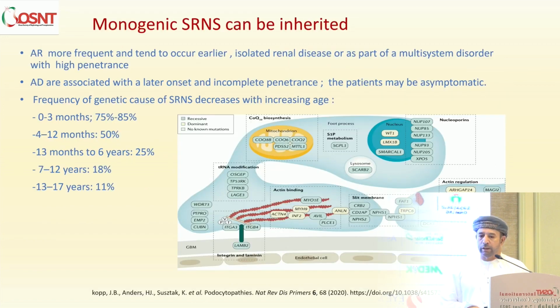And it can be inherited as autosomal recessive, usually seen in younger, earlier age, and usually can be isolated or associated with multisystemic disorder with high penetrance. And also the autosomal dominant is seen mainly in older patients. It can be incomplete penetrance, and the patient may be asymptomatic.